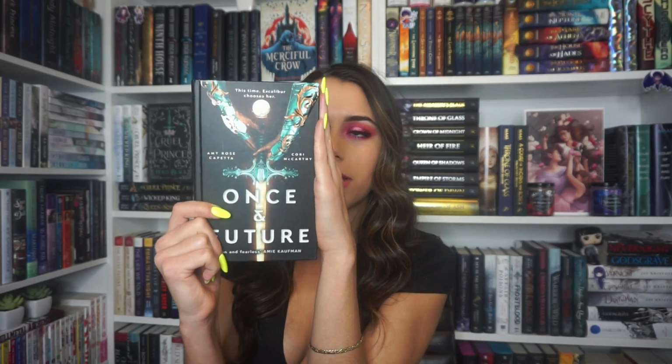Moving on to Illumicrate editions, we have Once and Future by Amy Rose Capetta and Cori McCarthy. This is a very cute, very small edition. It's the size of my hand, and there is no dust jacket. It is as you see it, and it has these really beautiful sprayed edges. Even though I only thought this book was okay, I just love this edition so much that I would never get rid of it because it is just so pretty. But this is a gender-bent King Arthur retelling set in space.